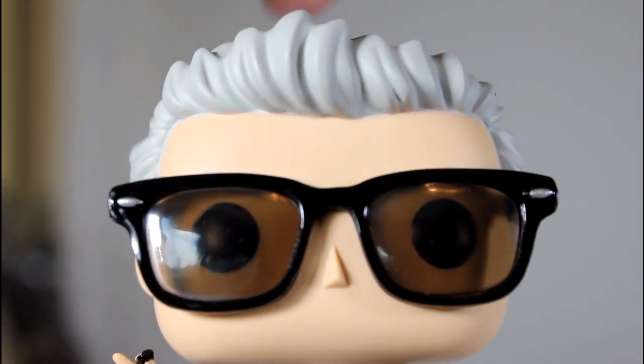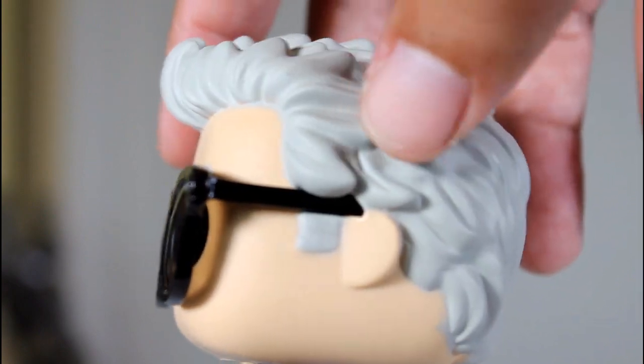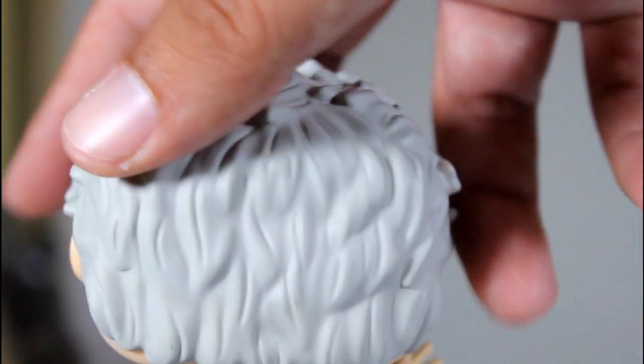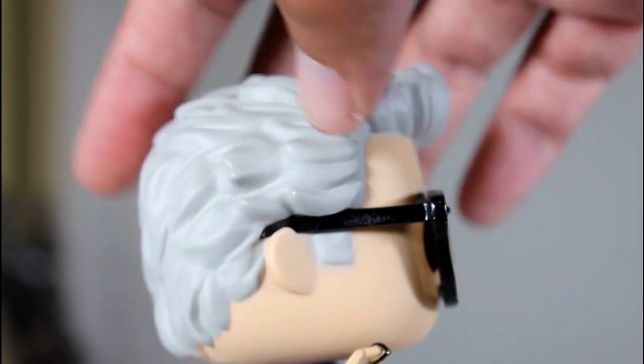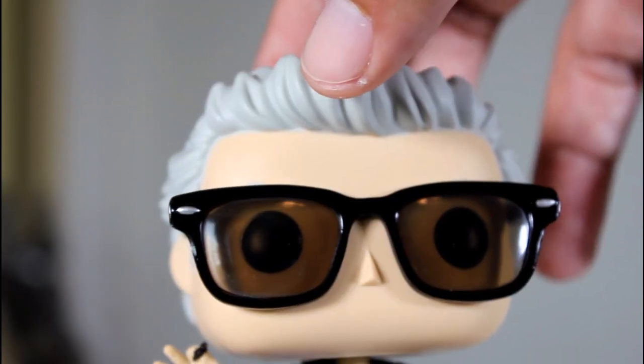But let's talk about some other stuff, like his head. I freaking love this. The sculpted hair looks great. The shag on the side, the shag on the back, and on top, the little weird tufts look great. This is really well sculpted, really well painted. It follows the hairline very, very well.